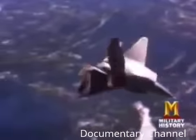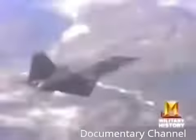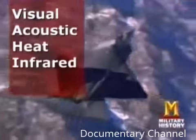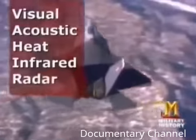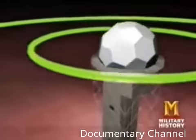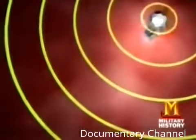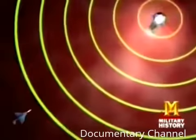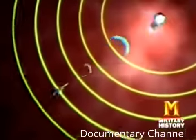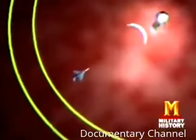The Raptor, like all stealth aircraft, reduces its observability in 5 distinct areas: visual, acoustic, heat, infrared, and most of all, radar. Radar, short for radio detecting and ranging, locates an object by transmitting ultra-high frequency radio waves. By measuring the time taken for the radio waves to be reflected back to the transmitter, the location, speed, and size of the object can be determined.